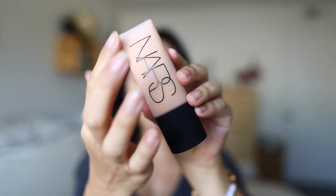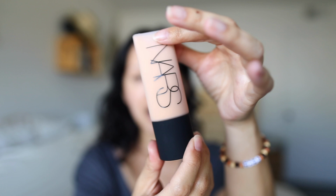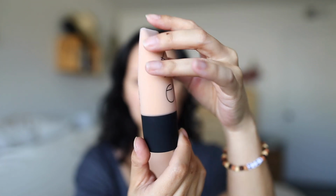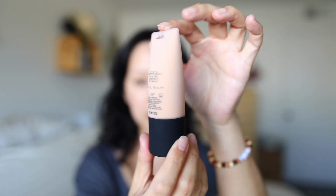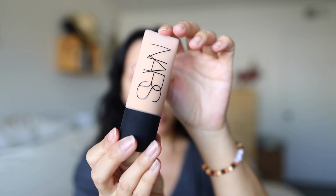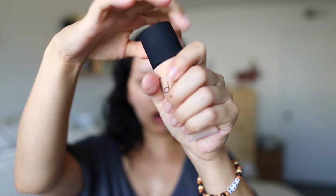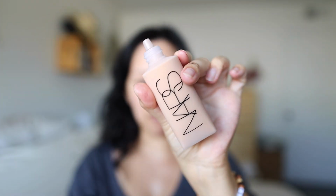Right off the bat, I really like the packaging. I like the matte black cap. It's a twist off. I also like that it comes in a squeezy tube. This makes it really easy and convenient to travel with, to pack in your makeup bag if you're a makeup artist, or to even store if you have multiple products. So always appreciate that. I'm just going to squeeze probably that much, like a nickel size amount.